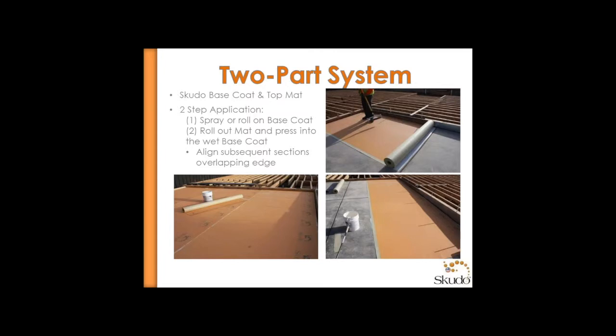So this is for those that are just joining us, a quick snapshot of the commercial system. It has a base coat which comes in a 5-gallon pail, and the heavy traffic mat which is orange. So all of our heavy traffic materials are orange for identification and for high visibility in terms of job site safety, so people know that there's something down there. So the base coat is applied to the substrate and the heavy traffic mat is rolled out into it.